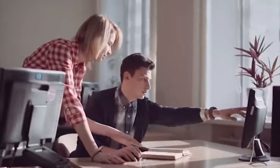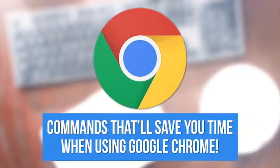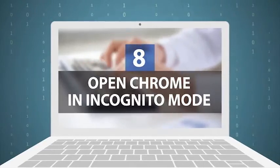Now that we've gone through some handy system shortcuts, let's continue our list with commands that'll save you time when using Google Chrome. Number 8. Open Chrome in incognito mode.